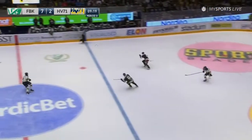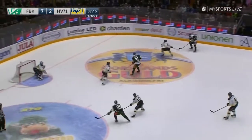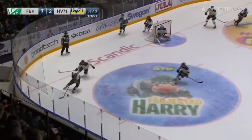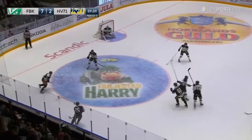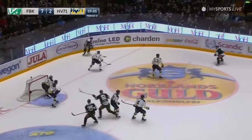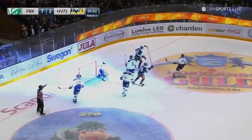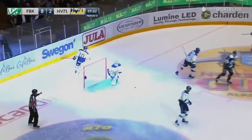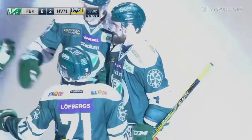Asland controlling, firing that one across ice, as Färjestad will work it into the offensive zone from the half boards. Backdoor pass to Johansson, just fans on the attempt. Johansson able to collect as Färjestad looks for more here in the third period. Back to the line. Ellis with the shot, and he scores. Morgan Ellis with his second of the period ripples the mesh and makes it 8-2 for Färjestad.